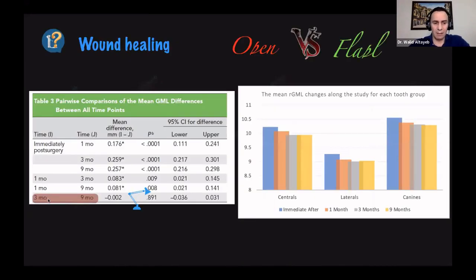For the healing, as I mentioned, no difference for both groups between 3 months and 9 months. And all the periodontists around the world accept that 9 months is more than enough after crown lengthening. We skipped 6 months because most of the papers deal with 6 months. As an example, in this center here, the gingival margin, immediate postoperative. After 1 month, decreased because the tissue is rebounding. After 3 months, again rebound, but no difference between 3 and 9. So from this, we concluded 3 months is more than enough for the healing when you have crown lengthening with bone reduction.